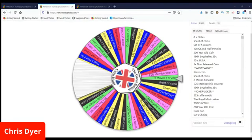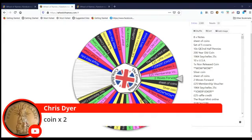What am I missing? What am I missing, Chris? I don't know why the Autobot just deleted your message. There was nothing wrong with your message, Stuart, so I don't know why it deleted it.